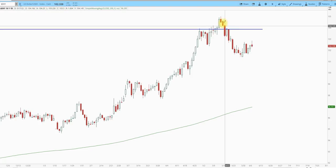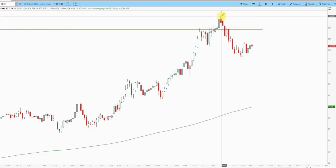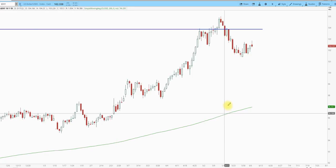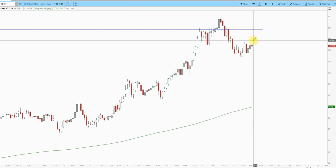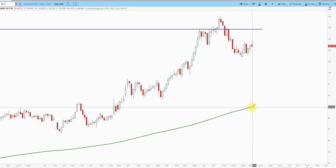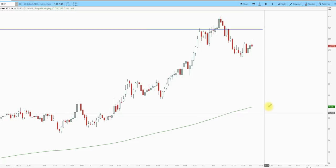And based on the extreme distance that price has gotten stretched above this 200-day moving average, I don't think it's at all out of the question that the dollar could come all the way back down and test this 200-day moving average, or maybe even drop a little below it during this intermediate decline.